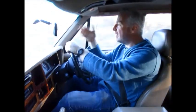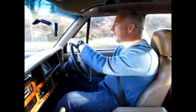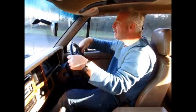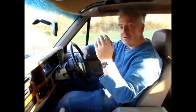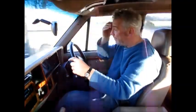The 4-litre straight 6, it's the one that replaced the Wagoneer shape and ran all the way through to about 2001. But this is the Mark 1, the first of the breed, so basically it ran from 1984 to about 1996, and this is a 96, so the last of the old ones. And everything about this is pretty much unchanged from 1984.